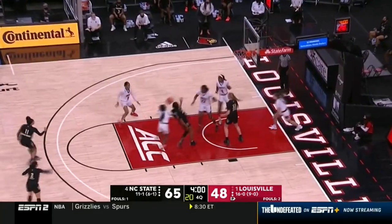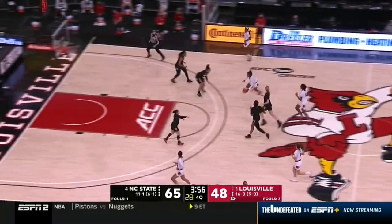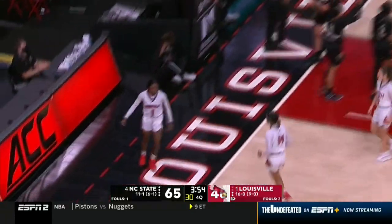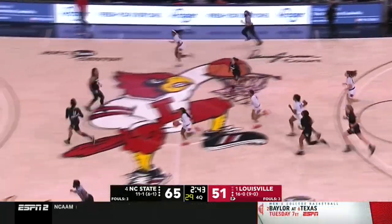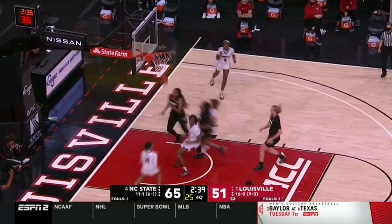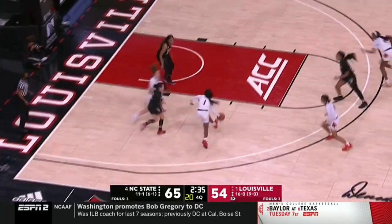Passes out of it. Boyd, the spin, the rejection from Dixon. Here comes Evans. Evans speeds to the bucket for the finish and the foul. Not that time. Rebound triggers a break. Evans stops, pops, and connects. Dana Evans won't let Louisville die.